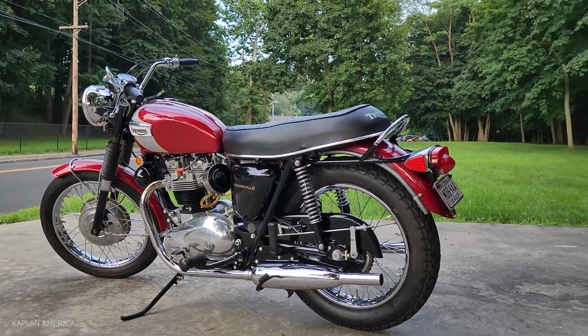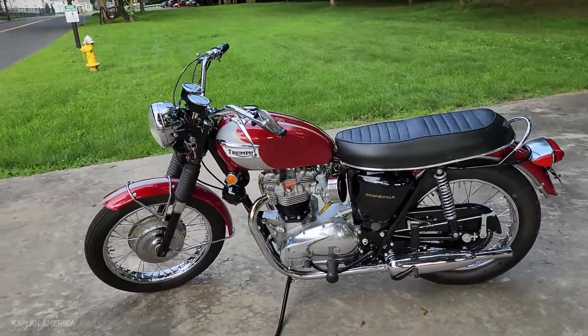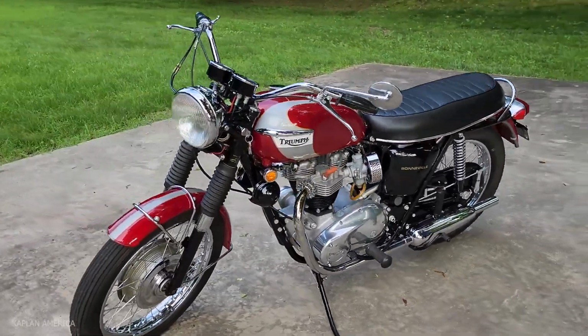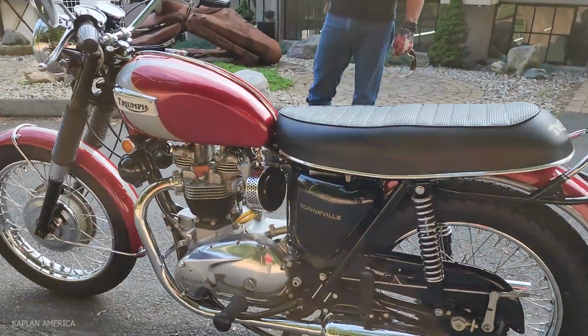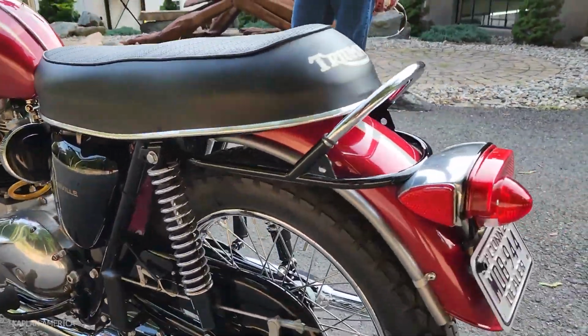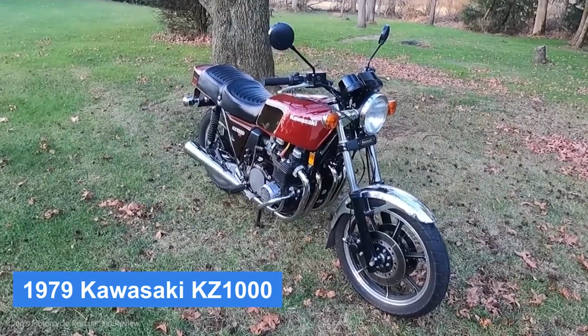polished cases, elegant tank badges, and that distinctive pea-shooter exhaust note. Owning one keeps you connected to the golden age of motorcycling, making it ideal for riders looking to pair comfort with authentic heritage. 4. 1979 Kawasaki KZ1000.